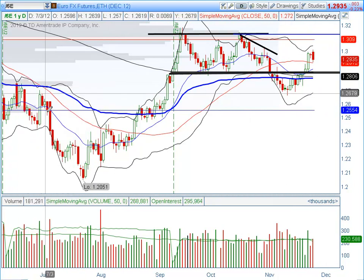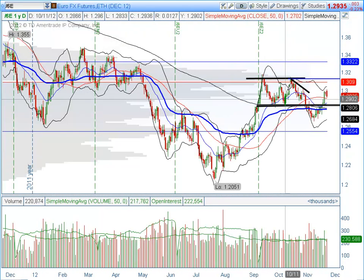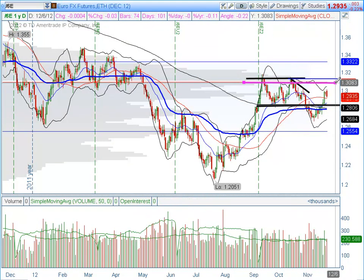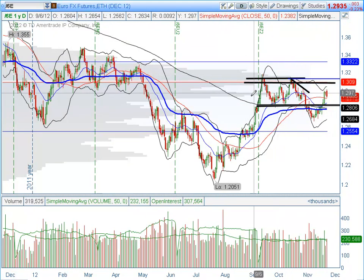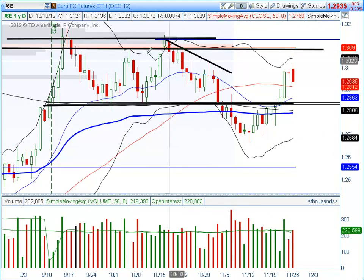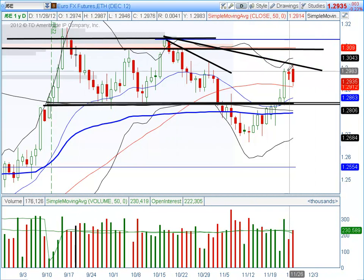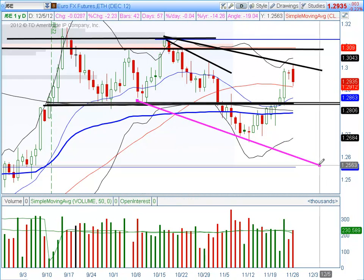However, let's look at it from a different standpoint. Okay, this point of control here around 130.80 to 131 is still resistance. We could see, at the top of the channel here, a lower high. And that's what's important. So let's keep an eye on that.